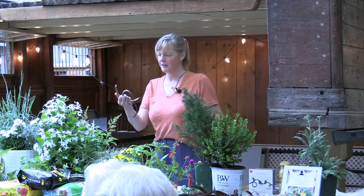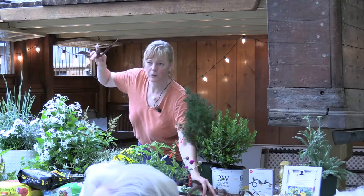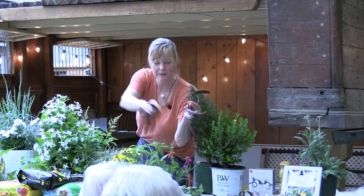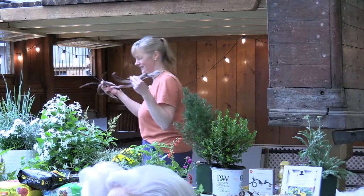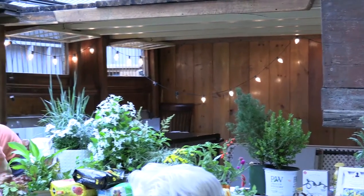They look like a catalpa relative to me. I have yet to figure out what kind of tree this is. Maybe the fourth garden club to see these, so if anybody knows what this is, let me know. It's the locust. It's a honey locust. Okay. There you go. Yeah. And the black locust.